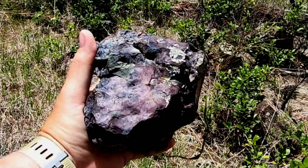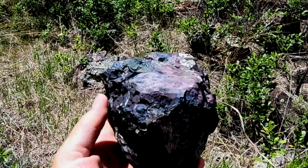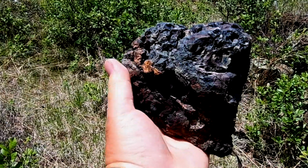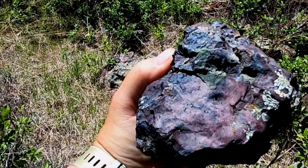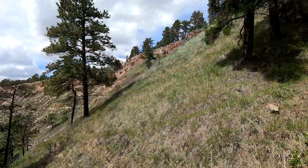Rocks. This is purple. Huh. It's just kind of a sheen on this. This is hyperheated mudstone, basically. Well, the mudstone got so hot that it melted. But I don't know that I've ever seen it with purple on top before. That's super cool.